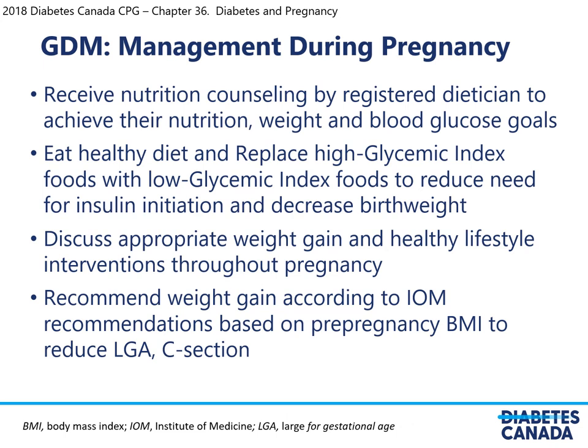Women should receive nutrition counseling by a registered dietitian to achieve their nutrition, weight, and blood glucose goals. They should eat a healthy diet and replace high glycemic index foods with low glycemic index foods in order to reduce the need for insulin initiation and decrease birth weight. One should discuss appropriate weight gain and healthy lifestyle interventions throughout pregnancy. We recommend weight gain according to the IOM recommendations, which are based on pre-pregnancy body mass index to reduce large for gestational age and C-section rates.